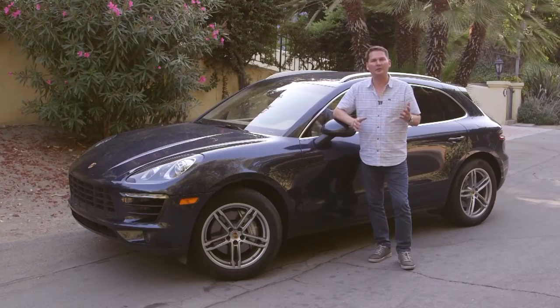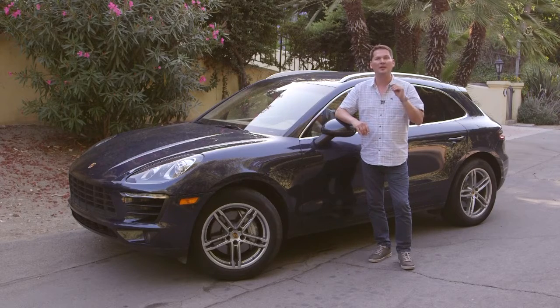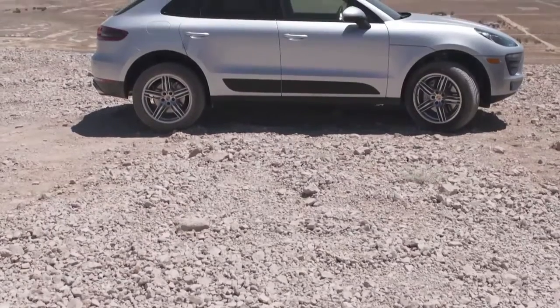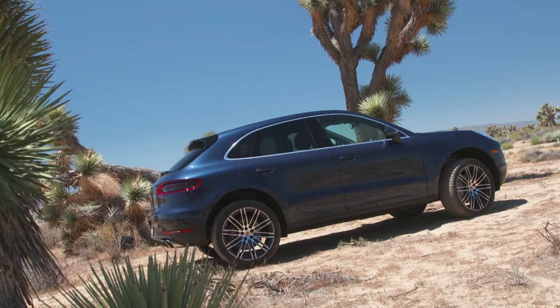The Cayenne proved years ago that Porsche could spread its wings and become more of a full-line manufacturer. That is their best-selling vehicle, period. Now they have the smaller brother, the Macan S and the Macan Turbo. And I think there's definitely another market that they can expand to. People that maybe don't want to spend as much as a Cayenne, or they like the smaller dimensions.